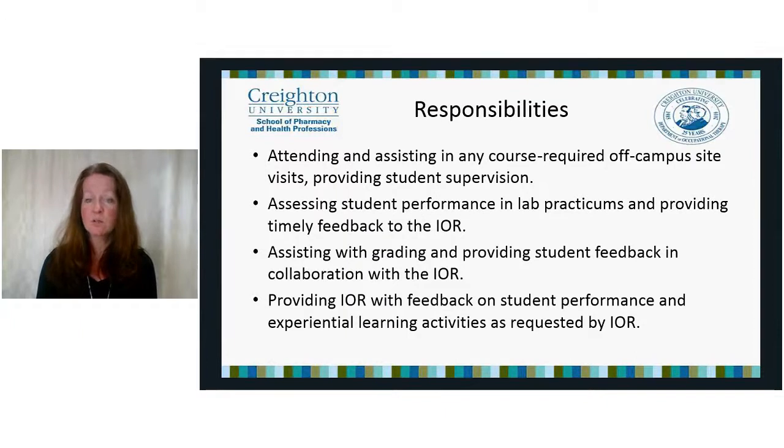In several of our courses, we do use a simulation center where we do practical exams, and you would be asked to be involved in that as well. Those are typically scheduled during lab times. There may need to be some flexibility there, but we cross that bridge when we come to it.